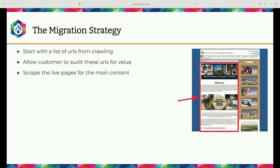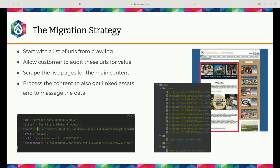Then we start using the scraper. To your point, it ingests the entire page, but then a lot of what the scraper is doing is targeting different elements on the page that we can grab relevant information off that page, the relevant information for that content type. We then process the data to do a few things. We gather other assets that we need to download, like images and documents. We change the links to those assets to use Drupal paths. We do some other data massaging to strip out inline styles and other specific things when necessary. In the end, what is created here are JSON files of data.